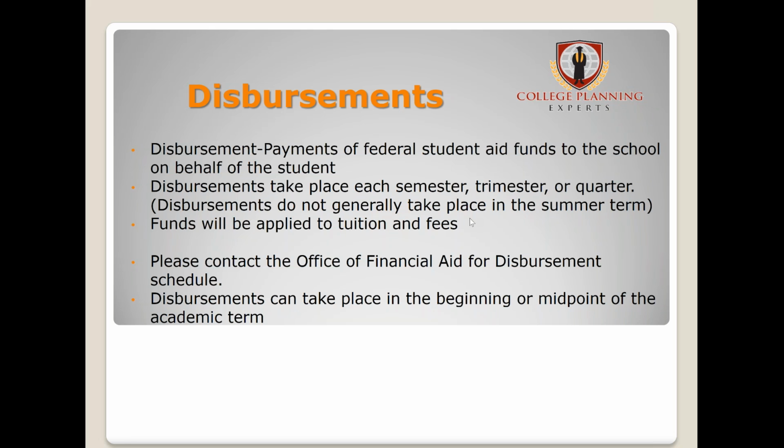So we get parents, they start fall, and then in the summer they ran out of money, and they call me and they're like, Brian, we need another $2,500 that we're short for summer school. Summer school counts for the year prior's financial aid program. So the way the semester goes, it's fall, winter, spring, summer.